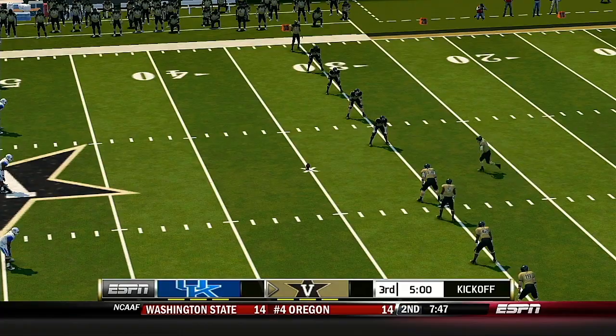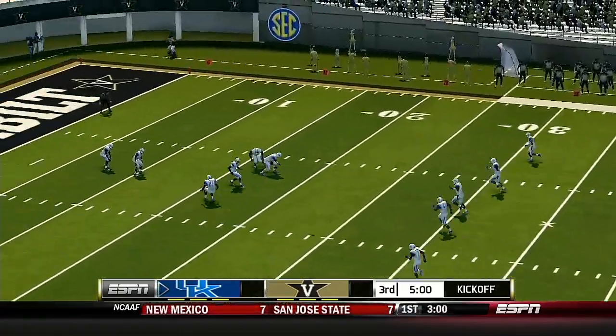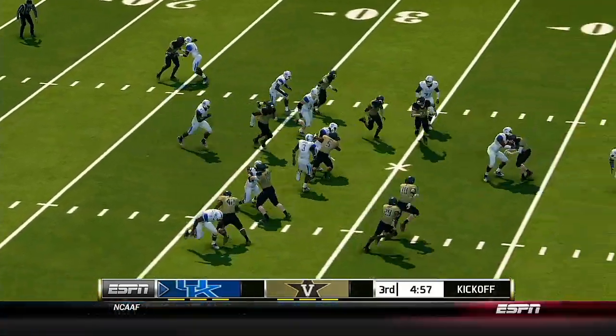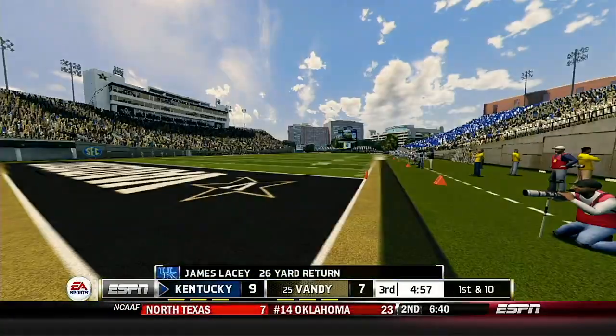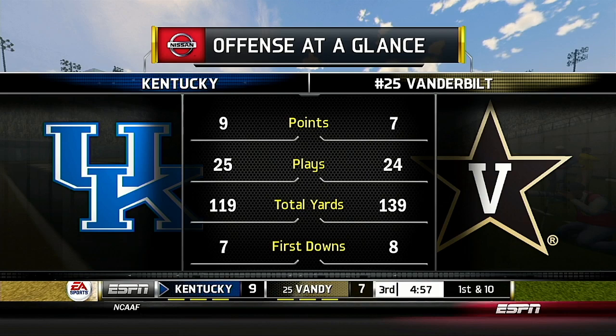Welcome back to the action. Second half just about set to begin. We got a tight game here. He's out to the 30. Tackle made at the 34. You know, this offense is doing a pretty good job moving the football. The problem is they're not coming up with touchdowns.